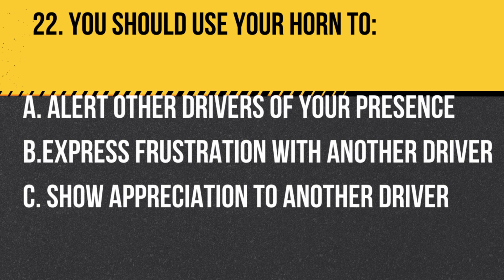Question 22. You should use your horn to: A. Alert other drivers of your presence. B. Express frustration with another driver. C. Show appreciation to another driver. Answer: A. Alert other drivers of your presence. Your horn should be used to alert other drivers of your presence in situations where it may help prevent an accident or collision.